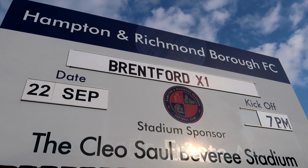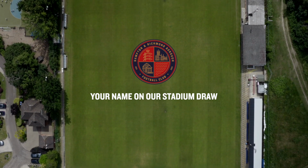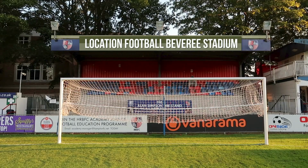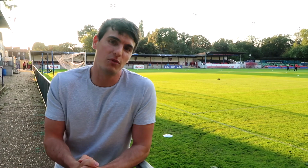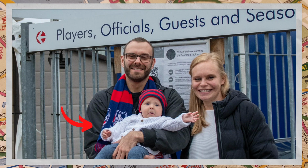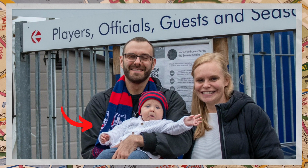You might be wondering why it's called the Cleo Saul Beveree Stadium. Recently, the club ran a competition where the winner would get to pick the name of the ground for this season. We actually entered. It could have been called the Location Football Beveree Stadium, but thankfully for the Hampton and Richmond Borough fans, it wasn't. It was won by Jimmy Saul, and Cleo is his 5-month-old daughter.